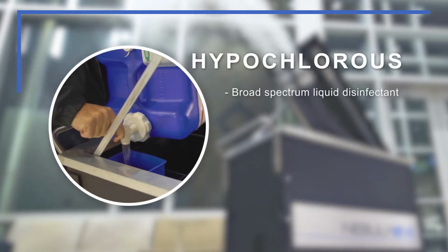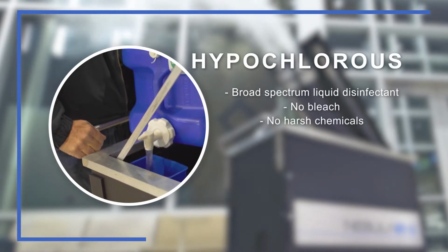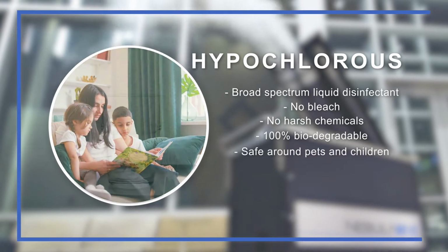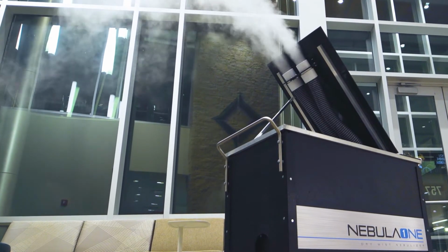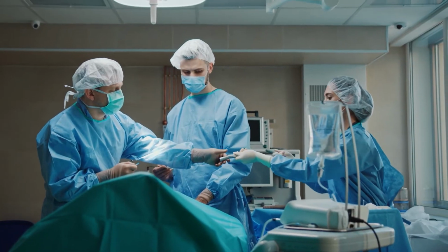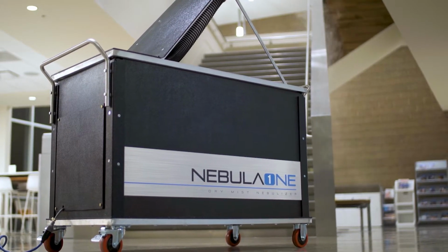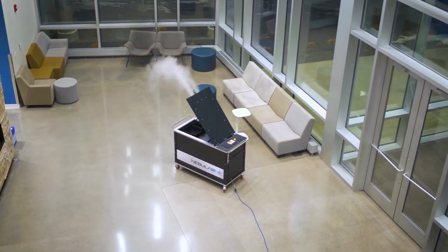Hypochlorous is a broad-spectrum liquid disinfectant that contains no bleach or harsh chemicals, is 100% biodegradable, and is safe around pets and children. It's colorless, non-toxic, FDA-approved, and is incredibly effective in destroying organisms. Hypochlorous is used safely in dentistry, ophthalmology, general surgery, and enhanced sanitizing and surface cleaning. It is non-corrosive, and no mask, gloves, or special equipment is required when handling.